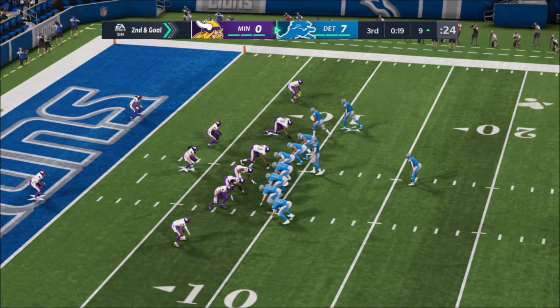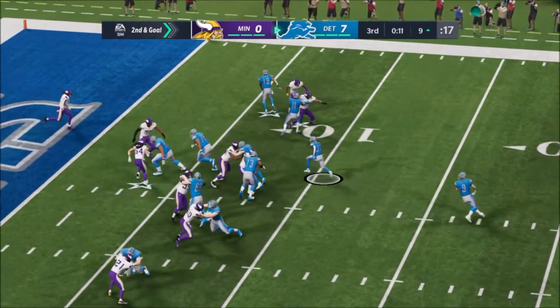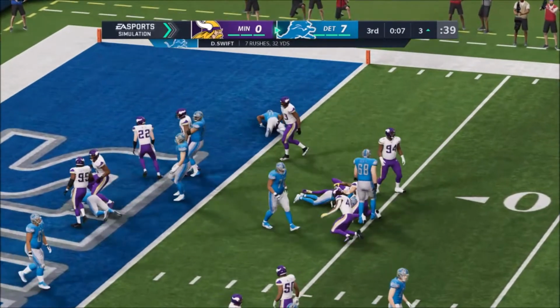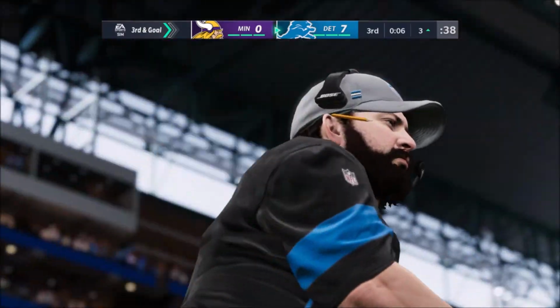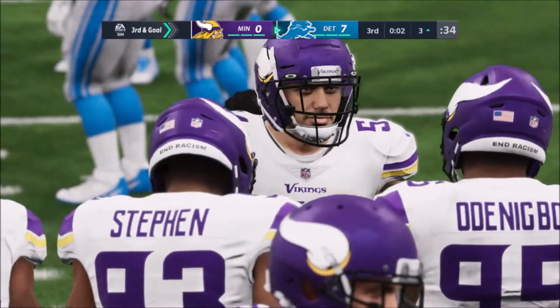Now from the 9, here's 2nd and goal. They'll run here with Swift. He gets this down to the 3, but no further. Brought the power run out of the bag and got a couple extra yards with it. A nice run there as he picks up 6. It's going to be 3rd and goal now.